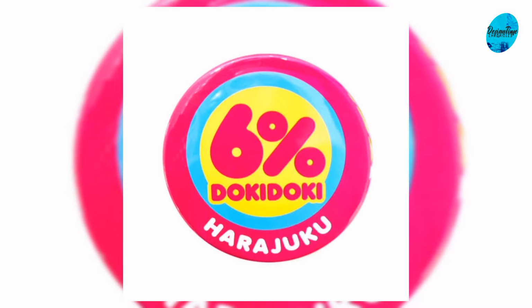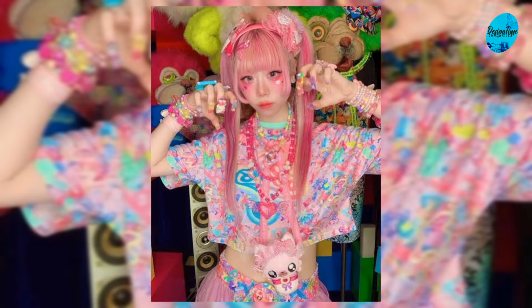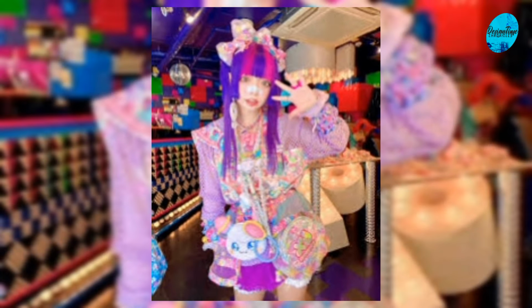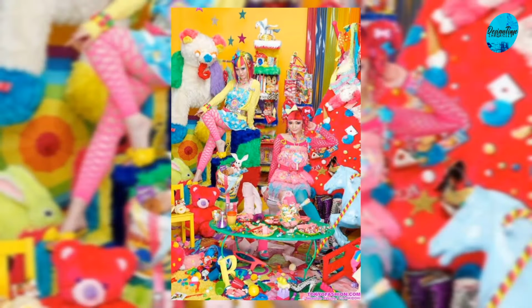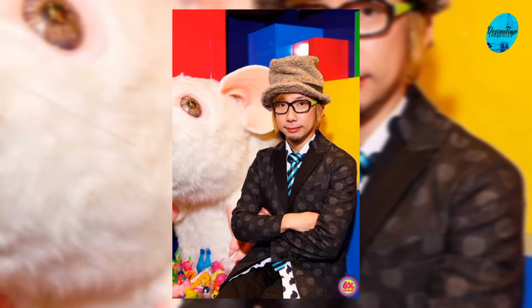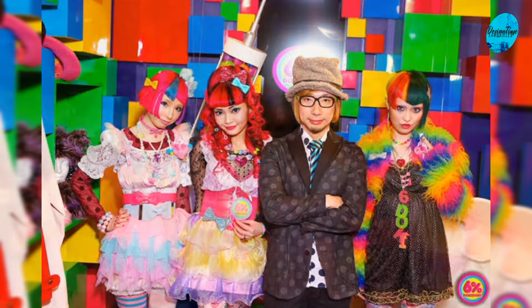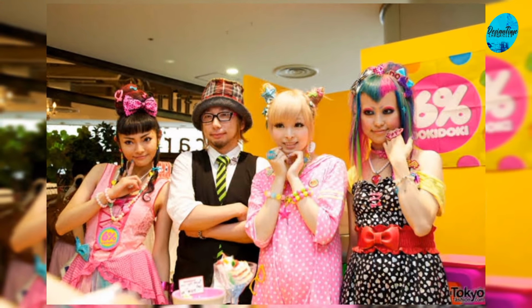6% Doki Doki. Although more associated with the decora movement, 6% Doki Doki drew inspiration from the vibrant colors and whimsical style of Harajuku, all thanks to the genius of Sebastian Masuda, and established itself in the popular kawaii culture and creative self-expression. Global impact.